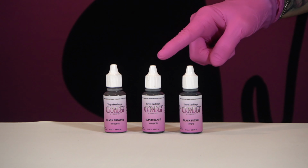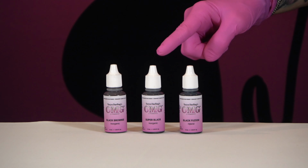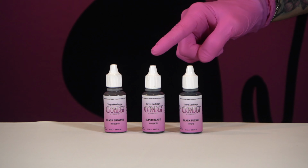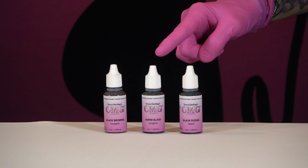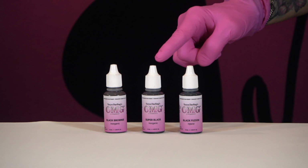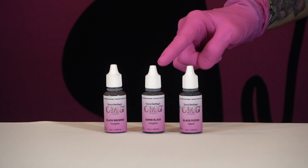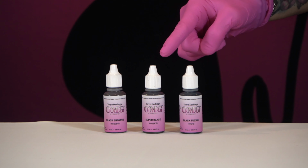Super Black is made with a blend of inorganic blacks, a blend of multiple high-performance inorganic blacks. Why use one high-quality, high-performance inorganic black when I could use multiple and blend and mill them together to be absolutely amazing? I just felt, why not? Why not use multiple high-performance inorganic blacks? And it was a really good choice, and it makes Super Black absolutely amazing.